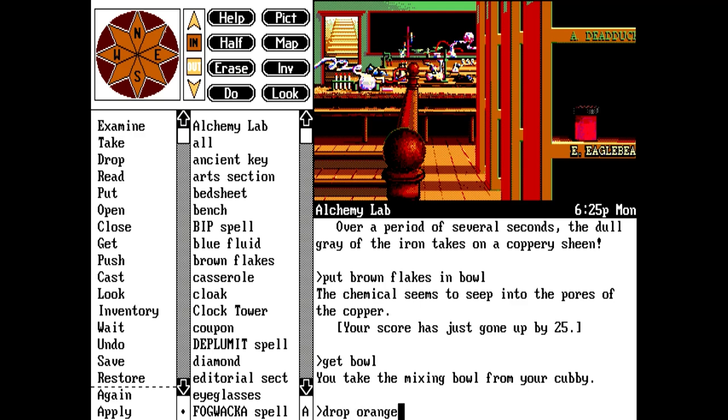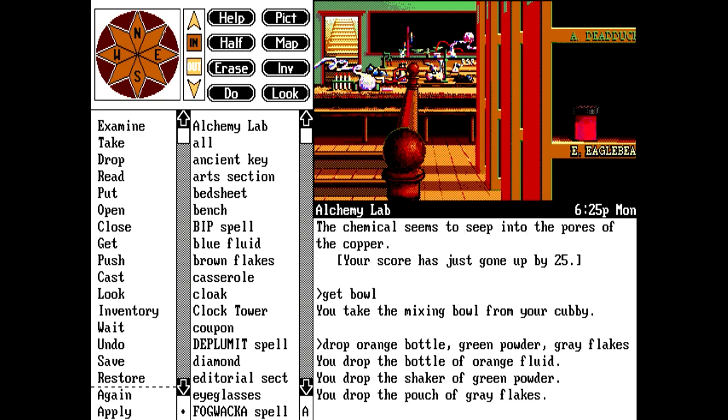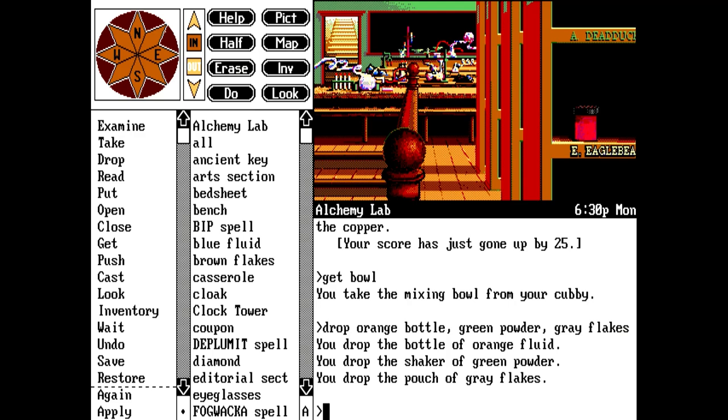Syringe, bottle, green powder, gray flakes. Drop brown flakes, diamond.